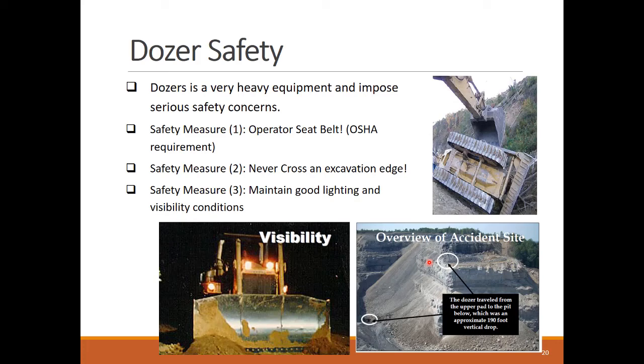Dozers are really heavy equipment with serious blind spots and limited visibility. The dozer operators are required by OSHA to buckle the seat belt to avoid dropping from the seat due to the great vibration during the dozer movement. Also, a good buffer distance should be kept between the dozer and any excavation edge to avoid serious safety incidents like the one shown in this photo. Generally, clear visibility for the dozer operator should be maintained and sufficient lighting should be provided in night operations.